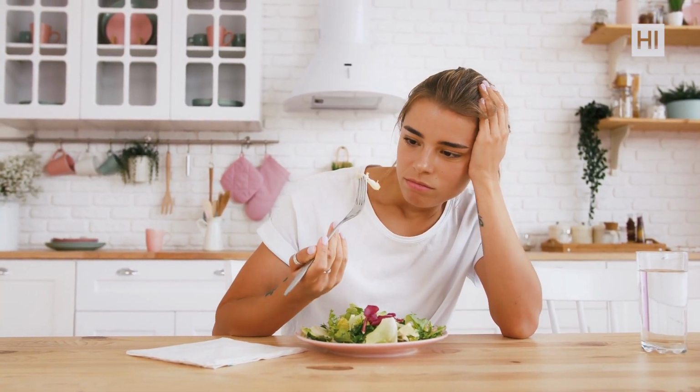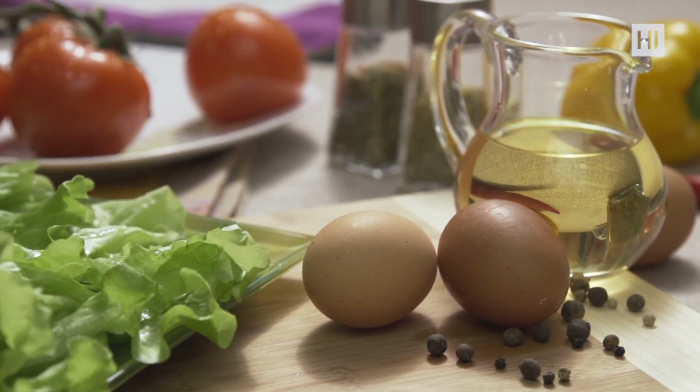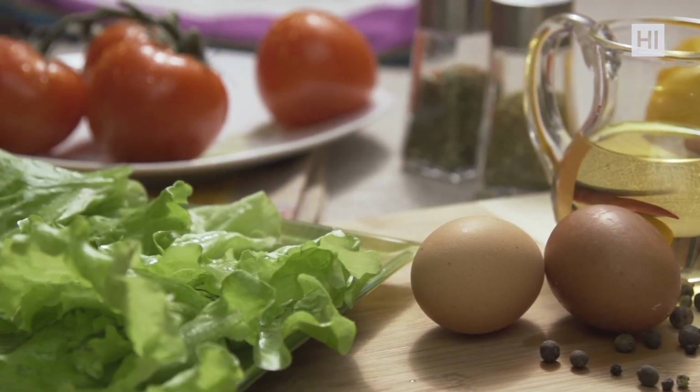So, it means you may have some problems if you choose the 18:6 fasting method, because it could be harder to get all the needed nutrients during 6 hours. In other words, you'll have too much calorie restriction if you do it for a longer period of time.